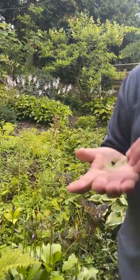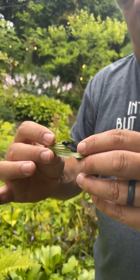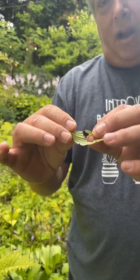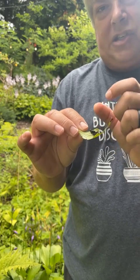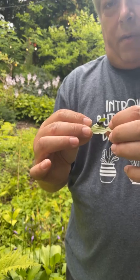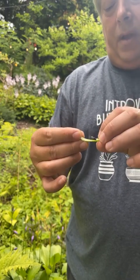So here's the lily beetle larva here. It looks kind of like a clump of poop. Is that focused, Laura? Can you see that on there? It looks kind of like a clump of poop, which is exactly what it is. The little larva is like a tiny little slug, and he's eating this leaf like crazy right now. In a day or two, it'll be completely gone.